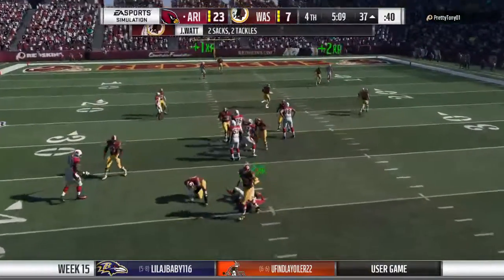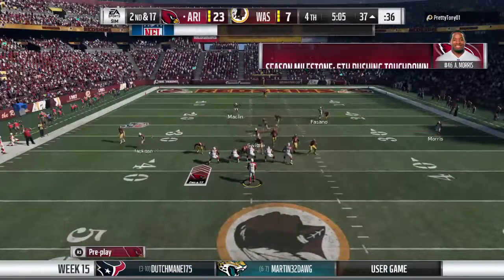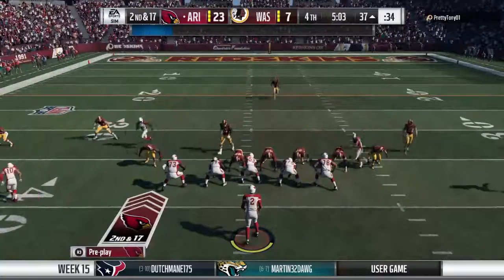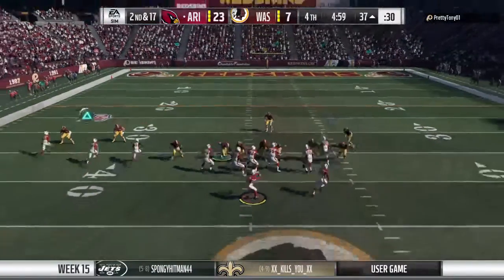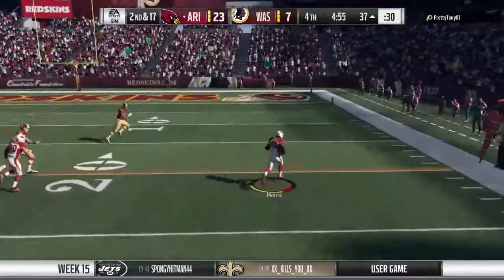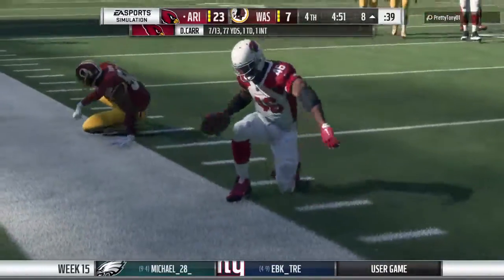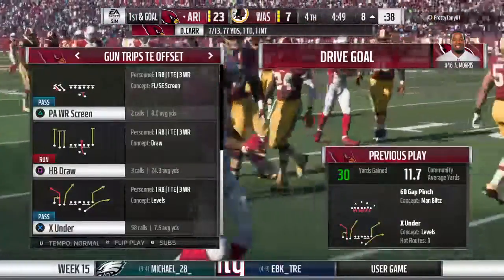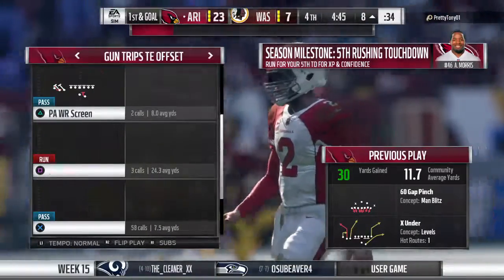Under pressure, and he will go down. Sacked back at the 38. J.J. Watt in there to drop him, and his great season continues. 13 sacks for him now on the year. Carr, and he's got his man out of the backfield. That's complete, and he's brought down, but not before reaching the 8-yard line. All told, it's an even 30 and a 1st down.